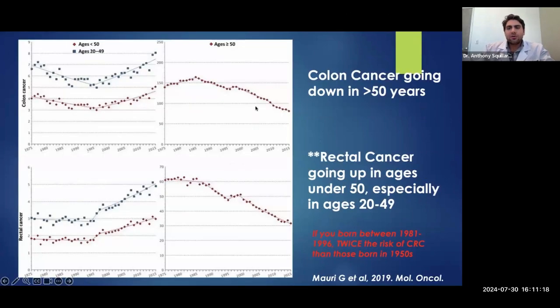So here is really the crux of the incidence and prevalence epidemiology for the past, let's say, 50 years. I'm going to point your attention to this top left over here. This is colon cancer, and this is rectal cancer. Red is ages under 50 on this side, and red over here is ages over 50. So first, let's just look at this side. This is the older age.